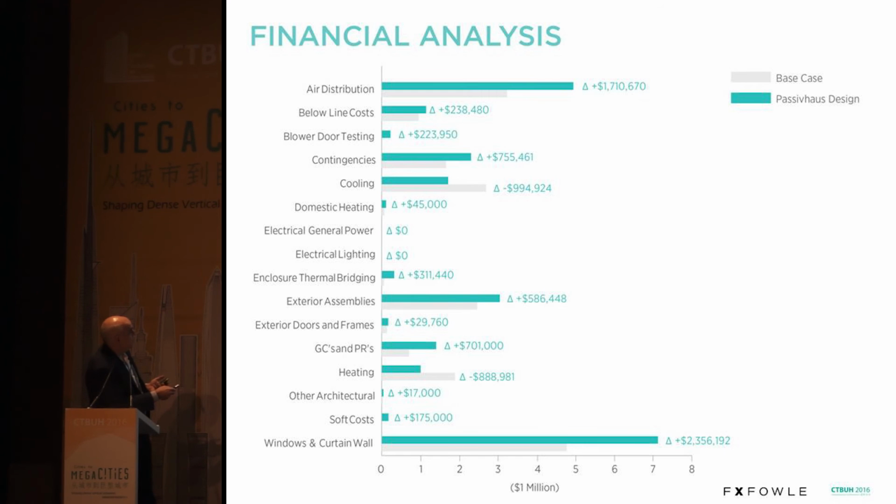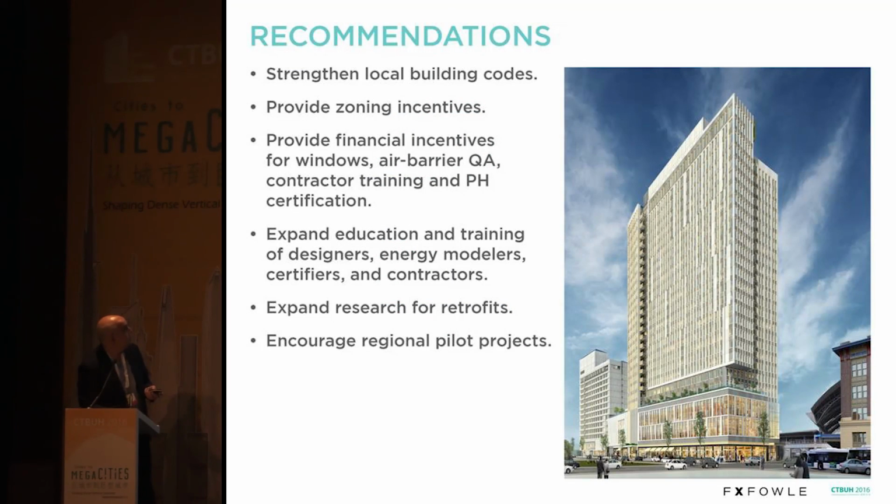No change, no change. The bridging was a little bit more, due to good detailing. The exterior assembly was basically more insulation, modest increase. Doors. General conditions, there was a little bit more time because of the blower door testing and just uncertainty. Heating, other architectural software, more design, more modeling. And then the biggest increase was basically the windows for the Passive House.